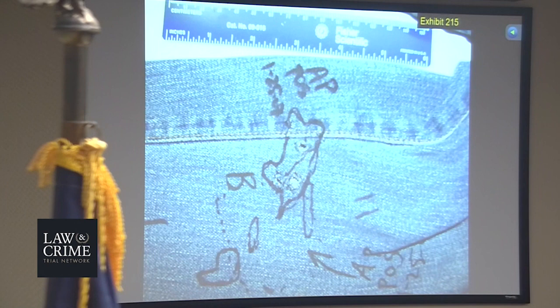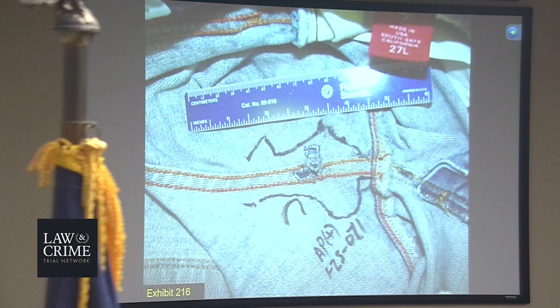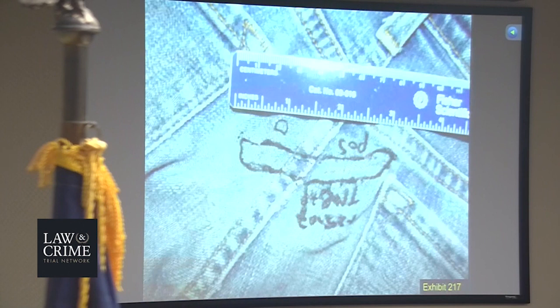Exhibit 216. That's cutting C from inside the crotch area of the jeans. Again, that had the sperm fraction DNA of Lamarcus Davis? Yes. Exhibit 217. That's cutting D, and it's from the rear of the jeans on the back seam. Again, the sperm fraction of Talis Cobbins. Actually, I think that one's a blood stain, a presumptive positive for blood. Is that B or D? That was D. Okay. And so that's cutting D, and that was presumptively positive for blood, and it was consistent with Shannon Christian. Yes.